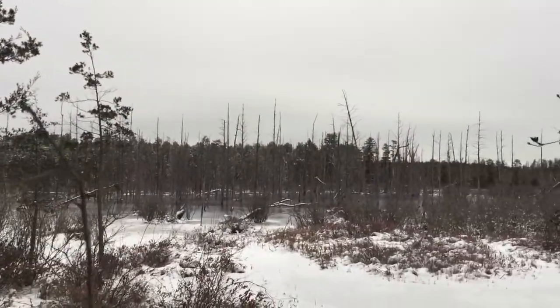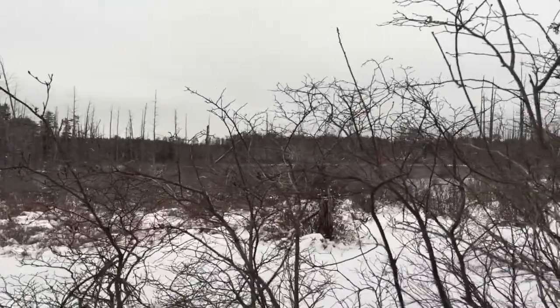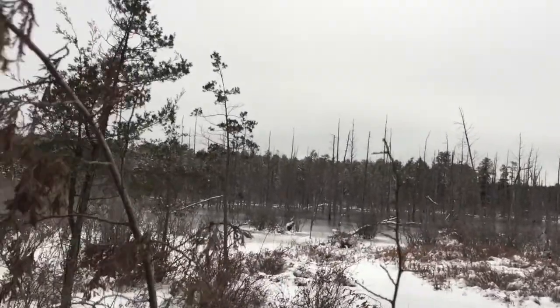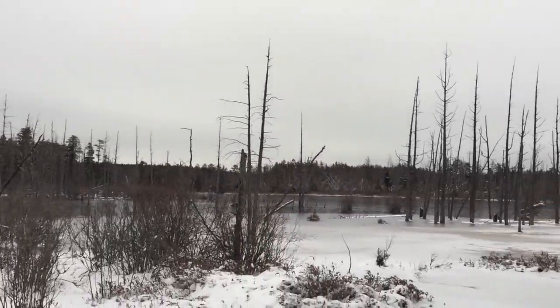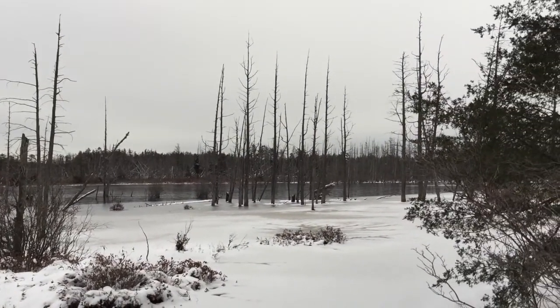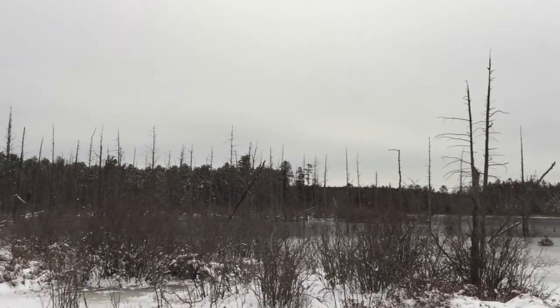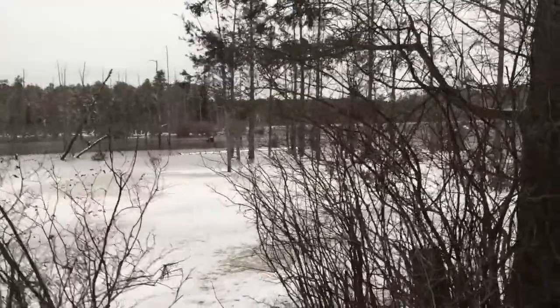That's really pretty. I don't know if it would be a good idea just to do it in the summertime with all these branches. No. Because ATV. To the left and then to the right. Look at.